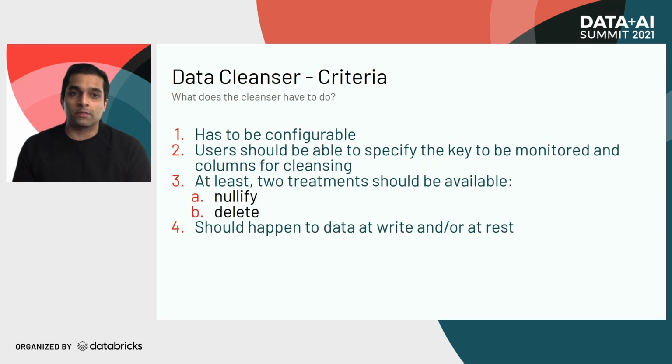So building this, we had to think about the criteria again, like we did with Journalizer. It had to be configurable. The user had to be able to specify a certain key that needs to be monitored and the columns that are needed for cleansing. So you could provide that configuration to the module. And we provided, at least to begin with, the 2 treatments, nullification and deletion. And this should happen to the data when it's writing to the data warehouse or when it's at rest, so that you maintain consistency with the data that's already in the warehouse and that's incoming into the warehouse.